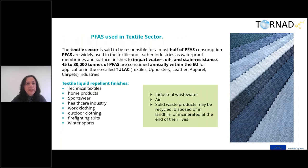In the case of the textile sector, the textile sector is quite huge in the European economy because it controls 30% of the global market, and there are around 1.5 million persons working in the textile sector, and it gives the European Union a turnover of around 150 billion. And we have to say that almost half of the PFAS consumption is also related to this sector.